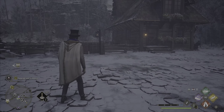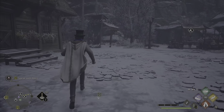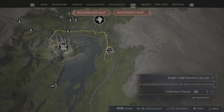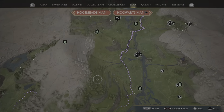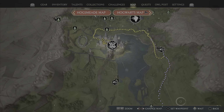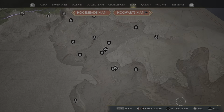Right, so just skipping forward a little bit. I've just gone to Arranshire. This is just one of the little villages, and there's lots of these all over the map. There's lots of them, and they're all very different, unique little places all around Hogwarts. You can have a little look at the size of the open world map. It's very big and expansive.